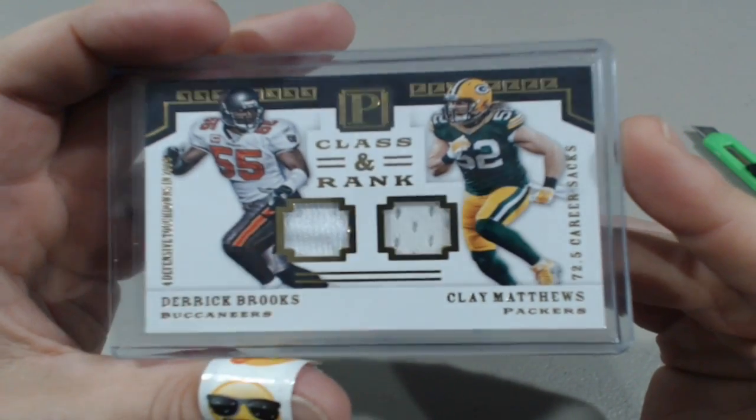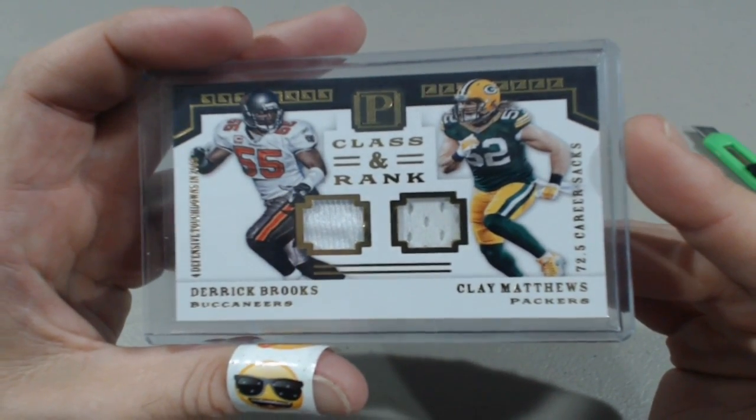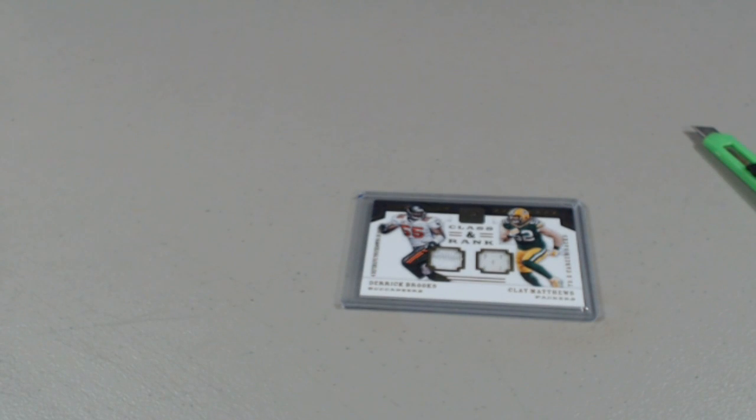All right, class and rank, we're going to do a random really quick. Derrick Brooks, Clay Matthews duel. Again, the Buccaneers and the Packers, we'll do them in the order that they appear. Let's get to random.org really fast.